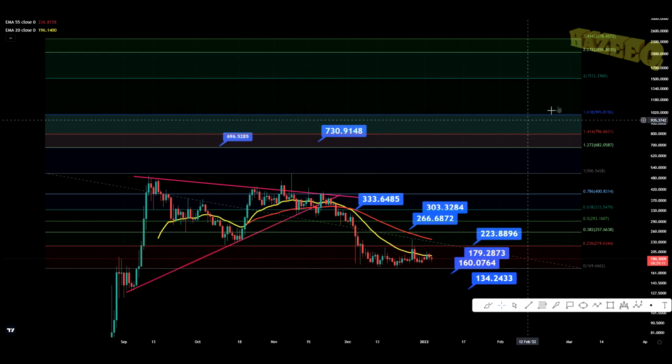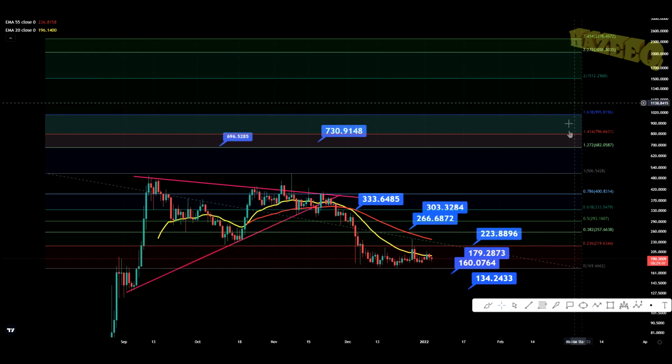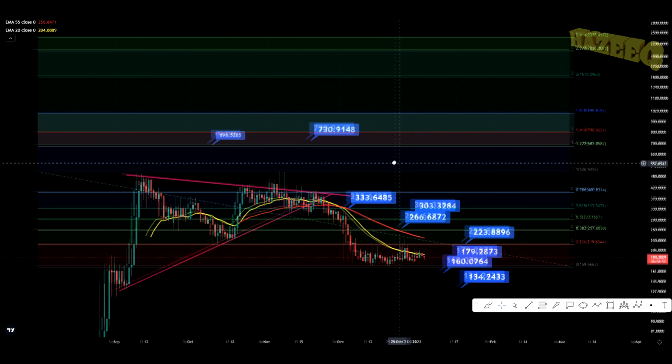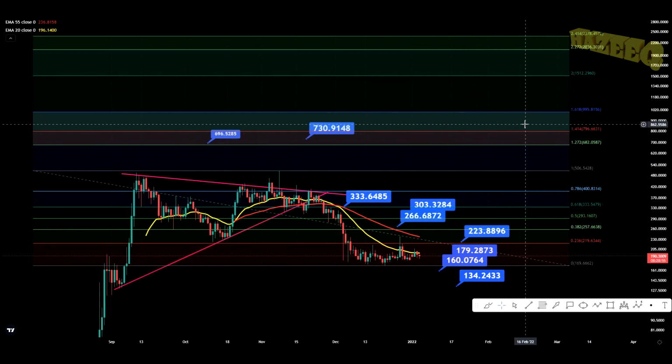Obviously, we can get overextended even higher, but based on the fib from a technical standpoint, you have these three major targets, with the 1.618 being the target after you start breaking through the first fib level, okay? So yeah, those are some of the long-term targets that I'm going to be looking at.